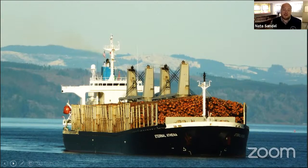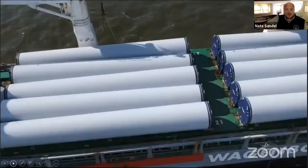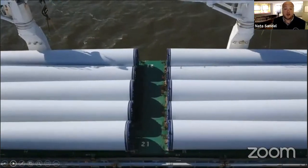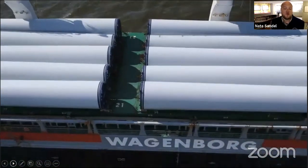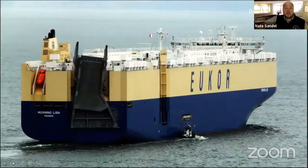They can also be outfitted as log carriers, where they put the logs in the holds and also stack them on top. Again, I would say about 60–70% of the ships you're going to see in the Columbia River are bulk carriers, even like this little handy-sized bulk carrier, and that is carrying windmill blades. And I know Pacific Power just recently brought in a very large shipment of these windmill turbine towers and blades heading out to wind farms that help give us really good, clean energy.